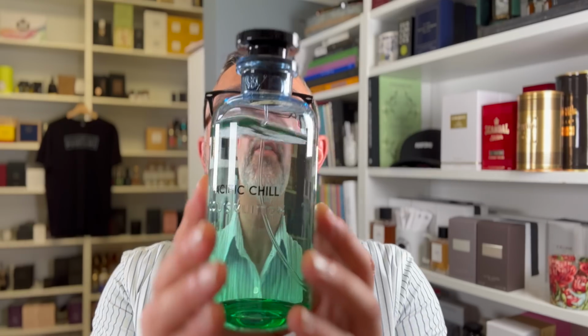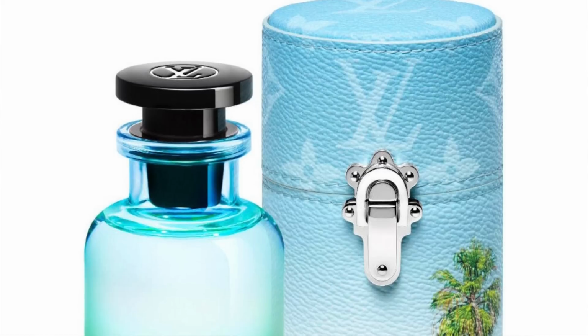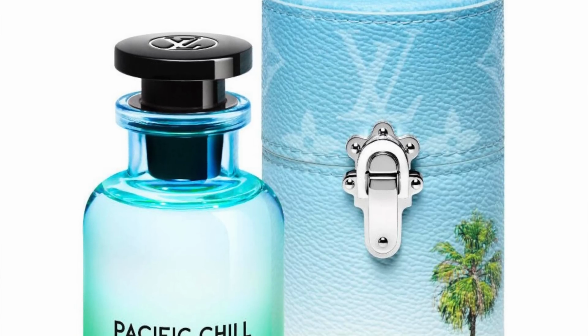It's a wonderful fragrance. Then moving on to the house of Louis Vuitton. This is one of two fragrances. This is Pacific Chill. Here we have an overdose of juicy citruses with fruits and also aromatics together. And I keep saying it's kind of like a health drink experience. To me, it smells like a cocktail without the alcohol in it.